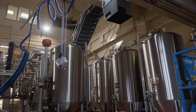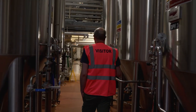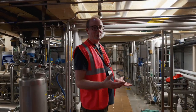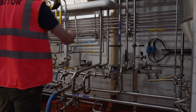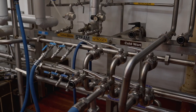You can see there's a range of, I think these are about 3,000 litre pressurised conical fermenters. And then we can see the de-alkalizer here. What I quite like is, from a brewing point of view, it must be incredibly enjoyable to work here. Manifold of everything that you can possibly want or need, from yeast propagation, SIP, steam, nitrogen, carbon dioxide, wort. It's all got purpose, makes it beautifully simple.